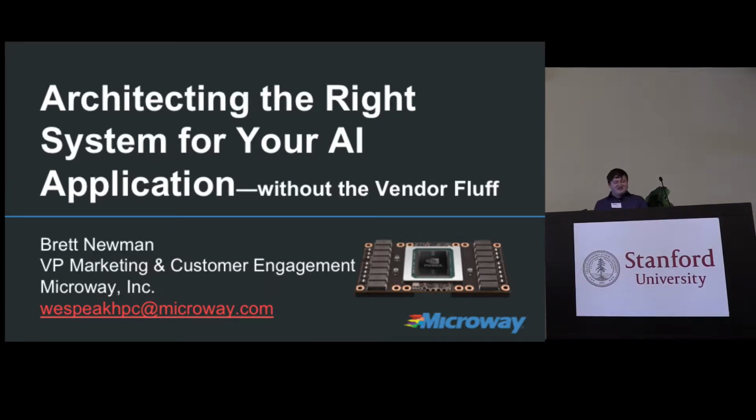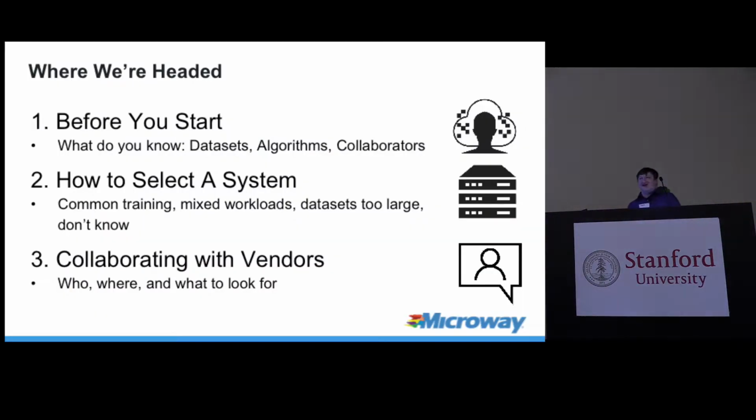So that's the end of who we are and why, for the moment, and let's move on to where we're headed today. I want to talk about what you do before you start this exercise of selecting an AI system, i.e., how you lay out what you do know about your data set, your algorithm, and your collaborators, and how that's a useful methodology for walking into the hardware architecting and selection process.